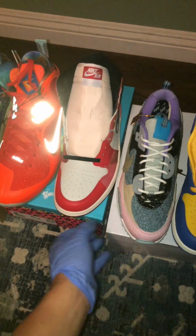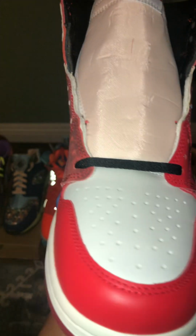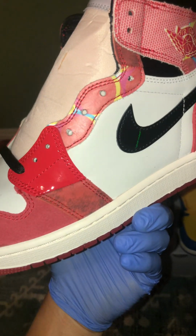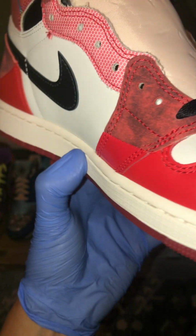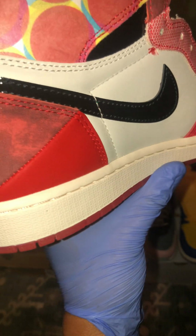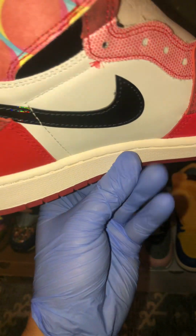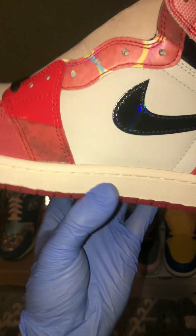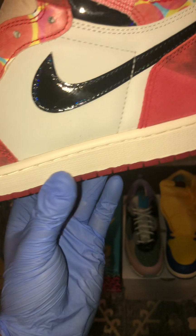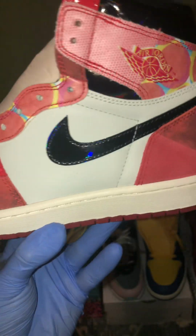And then this next shoe is a little bit more exclusive than a lot of the shoes that you might have seen. This one was released, I believe, around the end of May. It's the Air Jordan 1 Marvel Next Chapter Spider-Verse 2.0, some people would call it.